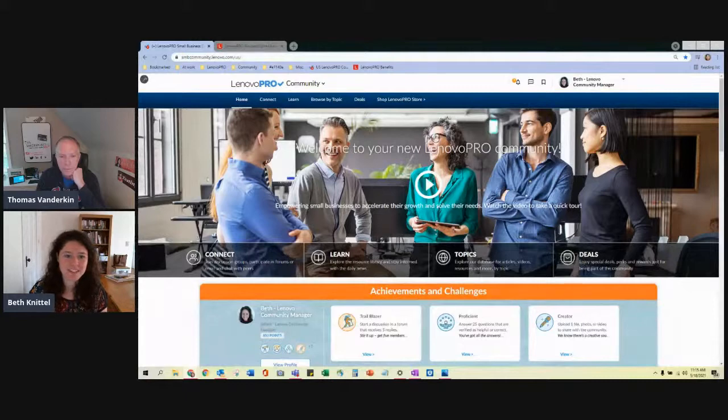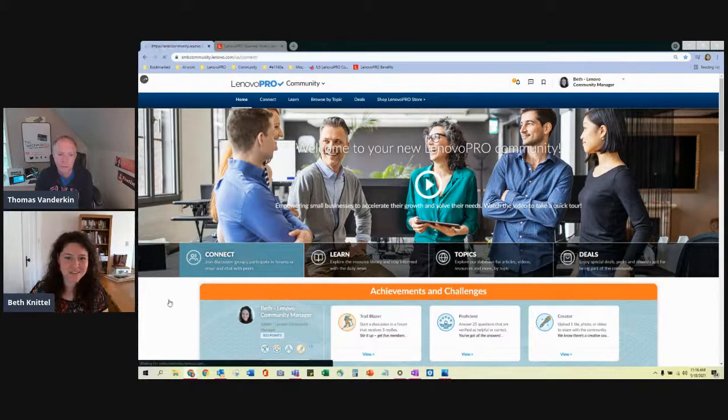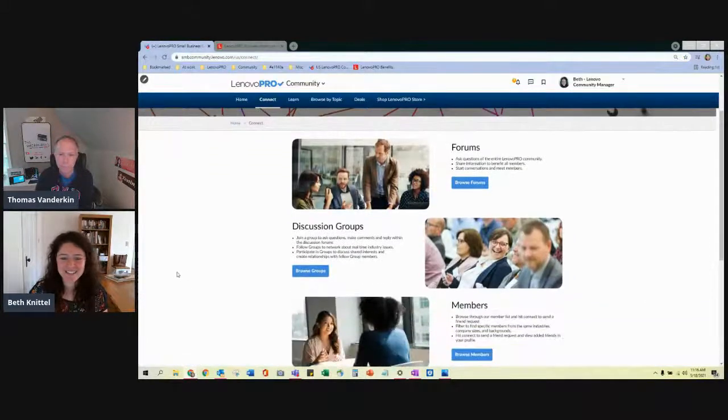If you take a quick look, we've got a couple hot buttons you can take here with a couple of options. But one of the things I like best is some of these hover cards here that can take you to some places in the community where things are just kind of happening. So if we head over to Connect, this gives a nice review of what you can do in community.